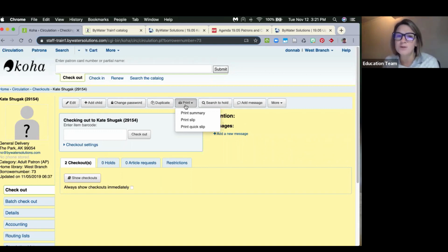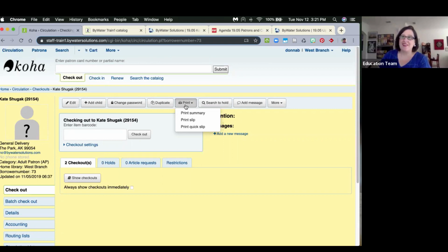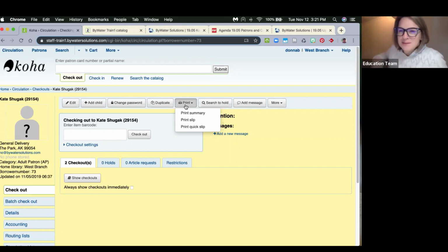Who doesn't love a good slip? I know. Quick slips are too quick. But if you're a power user, you probably don't want a list of 48 items every single time you check something out. Power users, we love those power users.